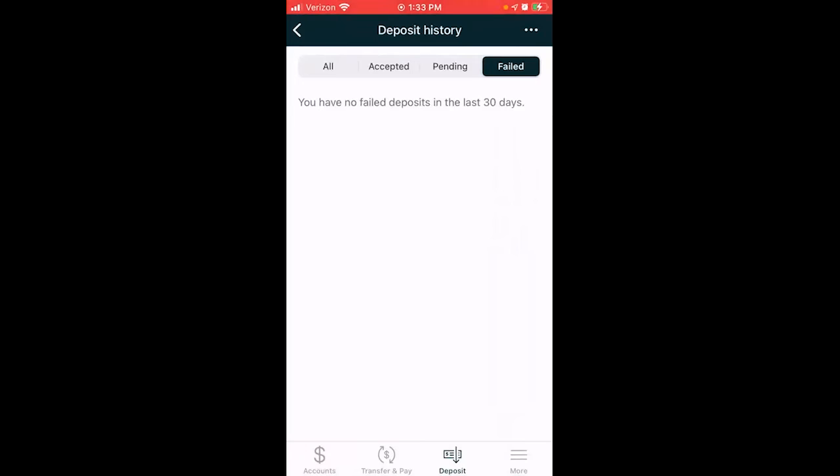There will be times that checks may be rejected, and then you'll know that you may need to retake a picture of the check. Maybe it was endorsed improperly. If you have any questions about any rejected mobile deposits, you can definitely reach out to us to ask those questions. So that is the tutorial on mobile deposit.